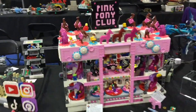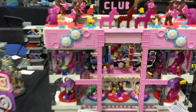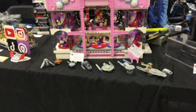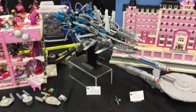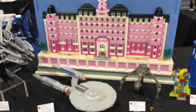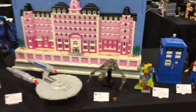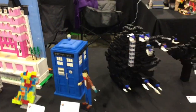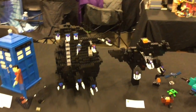Pink Pony Club, it's custom. Got the Muppets playing. Got Ships of the Line for Star Trek. Not sure what that is. I'm not sure if it's a gun or a ship. A couple more Star Trek. Grand Budapest Police Box. Classic. Not sure what these are. These are custom, interesting things.